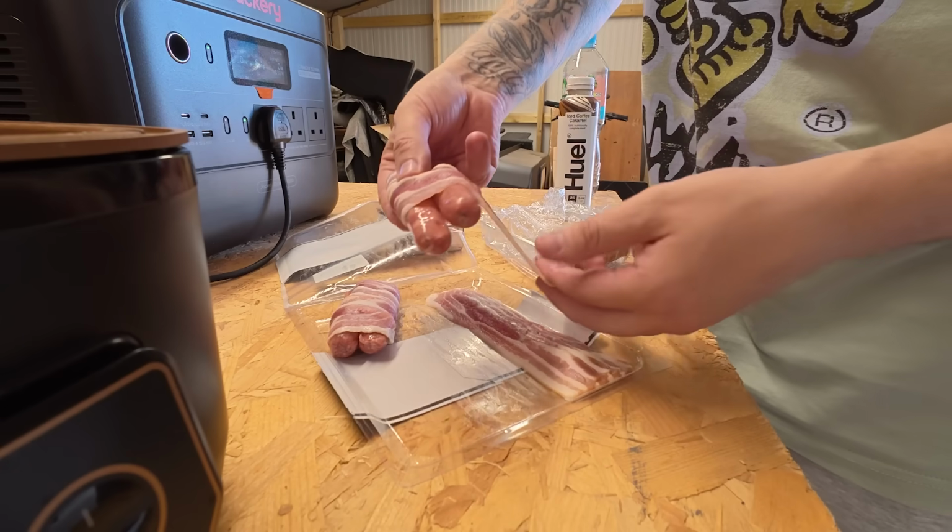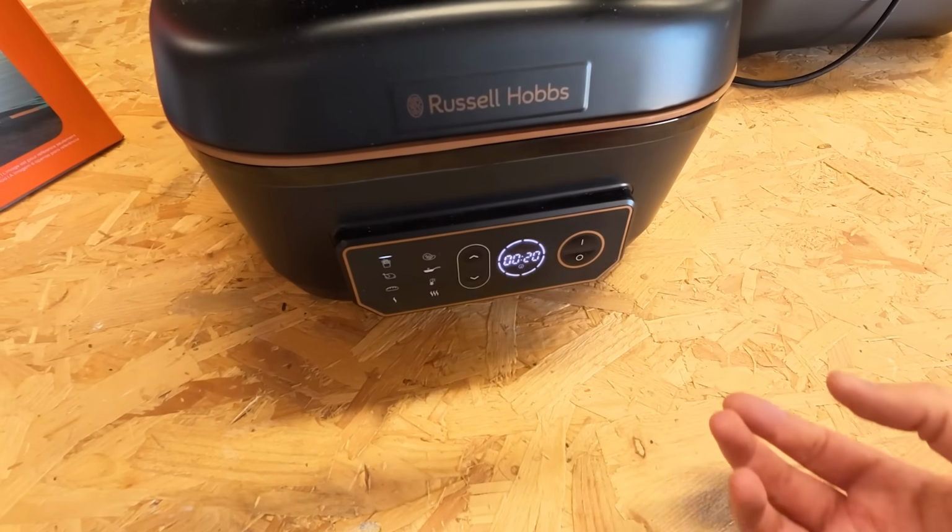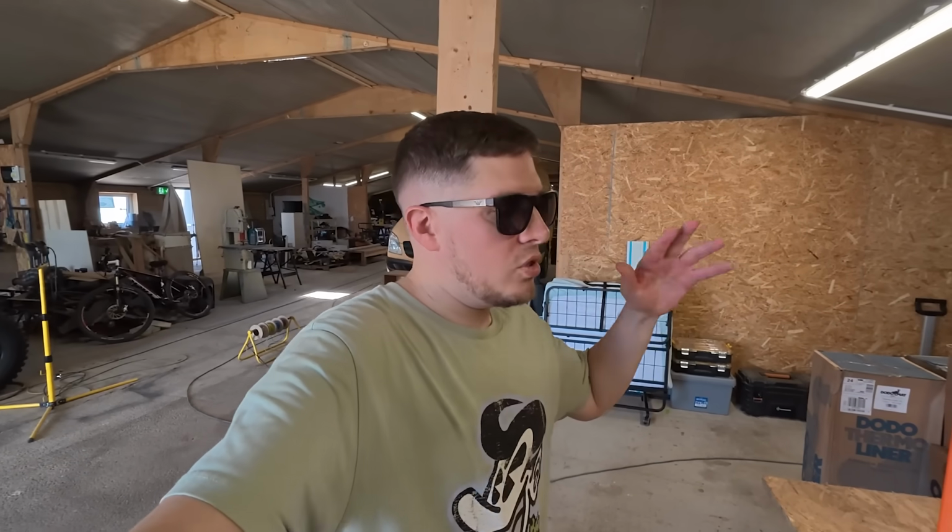So let's create a few meat Twixes, stick them in the air fryer, 220 degrees for 20 minutes. And whilst that feast is cooking up, let me read you some of the stats.